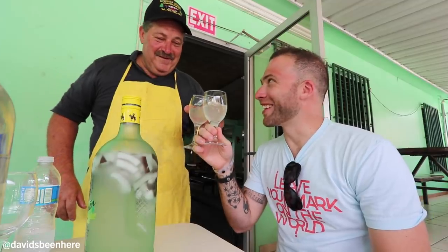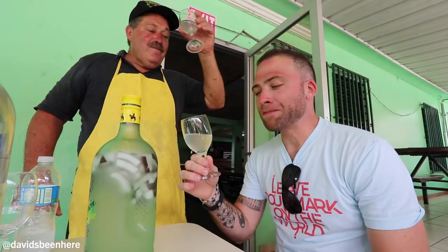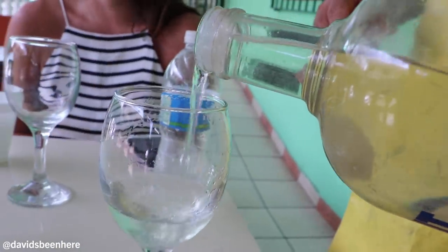I have dragon breath. De Puerto Rico. Like, oh yeah. The passion fruit seed. Crunchy. Salud, salud, gracias. It's pretty amazing. So this is like a 40% alcohol, and he's saying that it hasn't really been fermenting too long, so the longer it ferments, the stronger it gets.